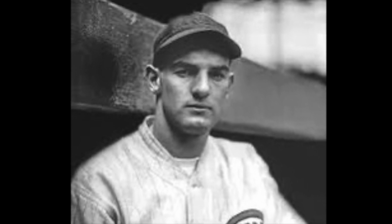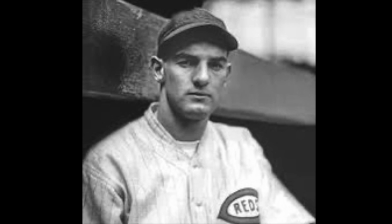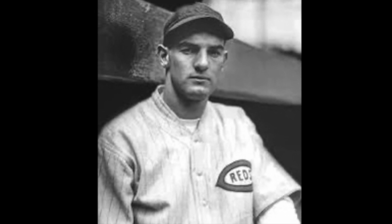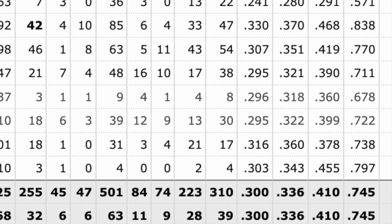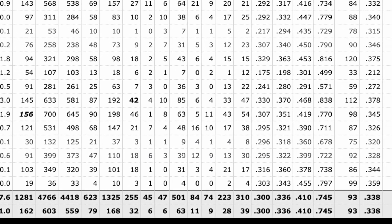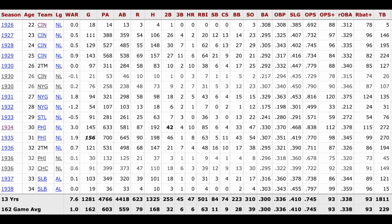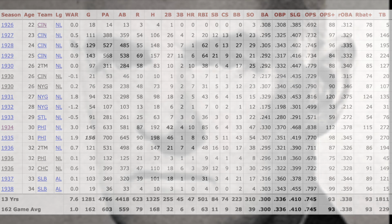Allen's professional baseball career began in 1926 with his hometown Cincinnati Reds, marking the start of a solid 13-year stint in the majors. He played for teams like the New York Giants, St. Louis Cardinals, Philadelphia Phillies, Chicago Cubs, and St. Louis Browns. Earning a reputation as a consistent hitter, he finished with an even .300 career batting average and over 1,300 career hits.